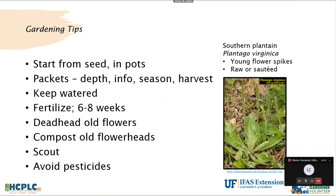Remember, it's easy to start from seed. Pots are excellent to grow edible flowers. Read your seed packets. They will give you information about how deep to plant the seed, when you can harvest, and what time of year to plant it. You want to keep your seeds watered for good germination; keep them moist.